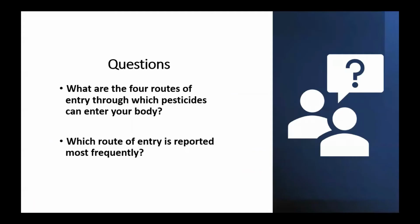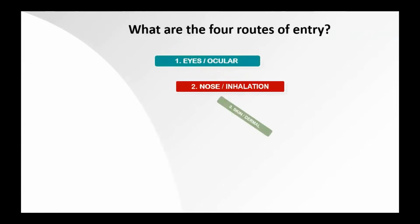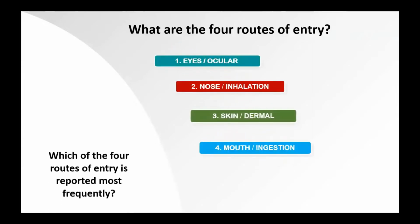I have two more questions. What are the routes of entry through which pesticides can enter your body? And which of the four routes of entry is reported most frequently among people who work with agricultural or structural pest control products? The four routes of entry are through the eyes or ocular, nose or inhalation, skin or dermal, mouth or ingestion.